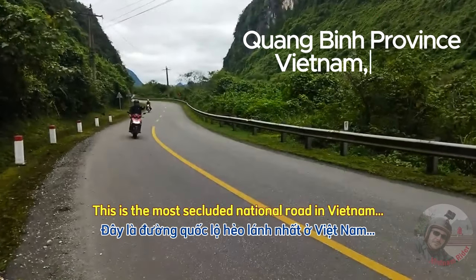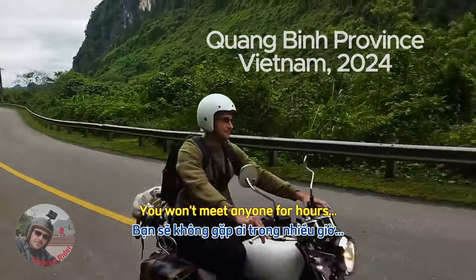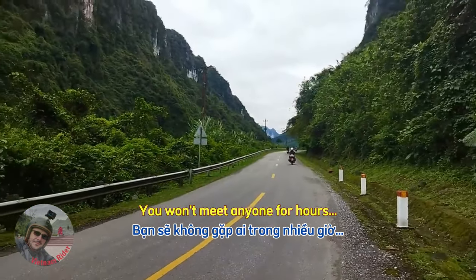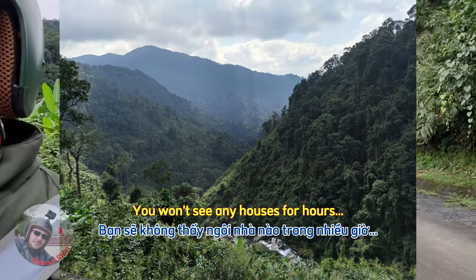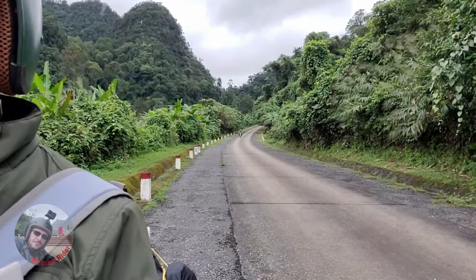This is the most secluded national road in Vietnam. You won't meet anyone for hours. You won't see any houses for hours. You'll be alone in the jungle.